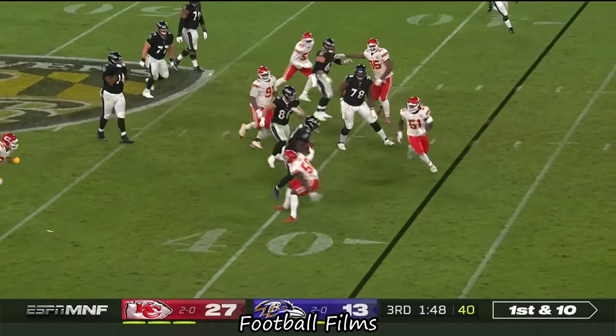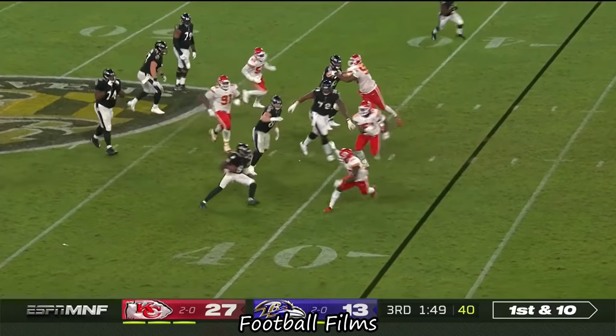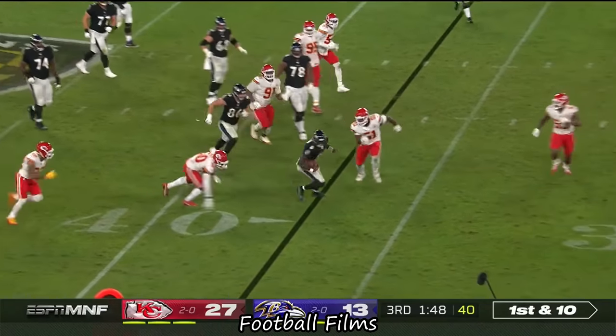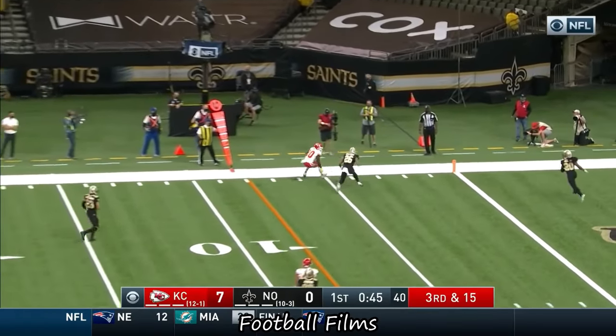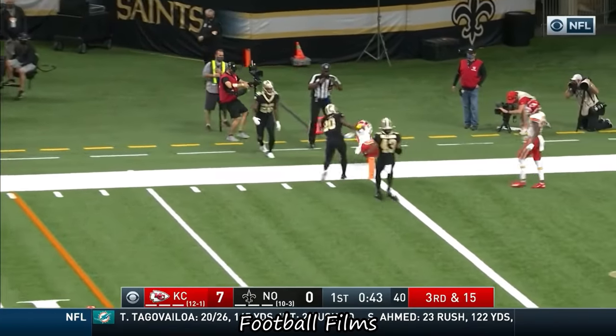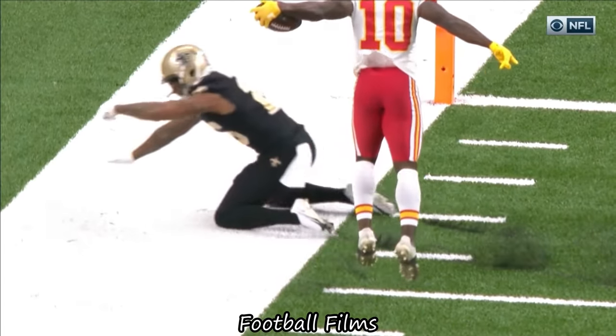Here's Jackson. Making a few people miss. We'll take a look. Willie Gay eventually tripped him up. Look at that throw. It's Hill. Stays in bounds. No. The official was already waving him down and out.